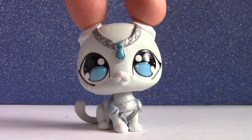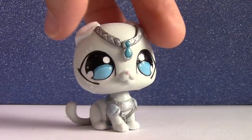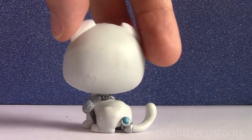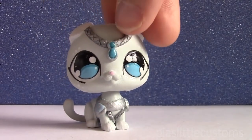Then we have the youngest sister. She's called Pallas. She looks like this. I think she turned out really, really cute because I totally love this base figure. I think it's one of the cutest new LPS that there is. She is totally adorable. And she looks like this.